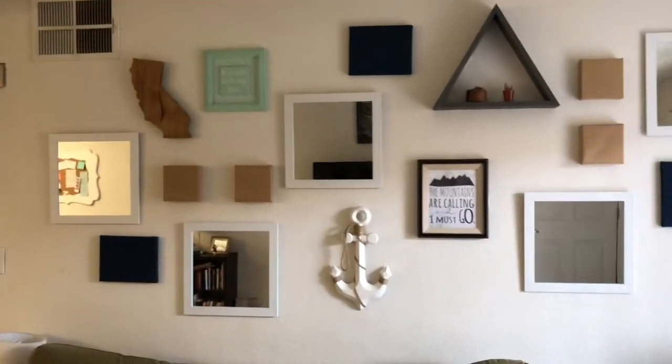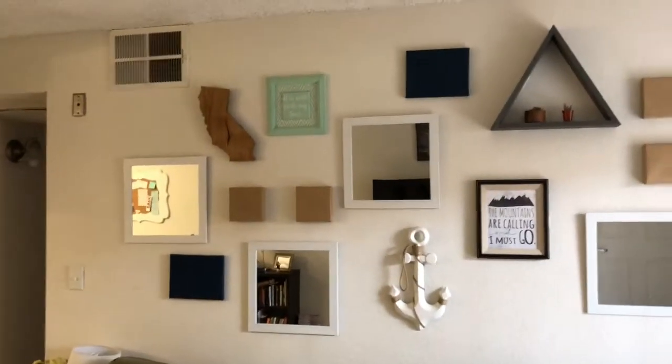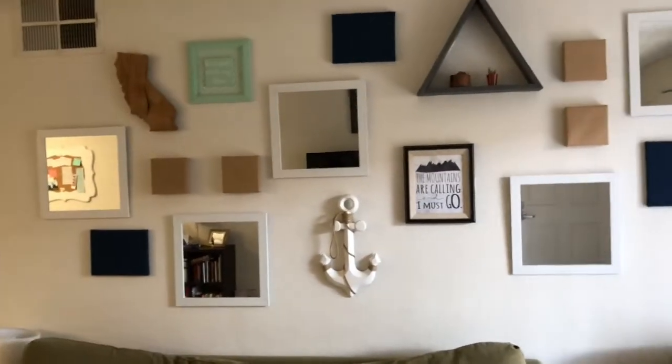Jordan, my roommate, designed this. It's really, really nice. It's just really good and really creative. And I love the different shapes and how she uses different colors. And then the mirrors, I think that's really cool.